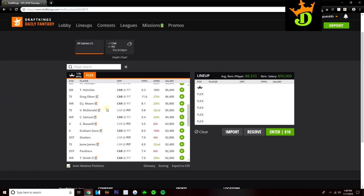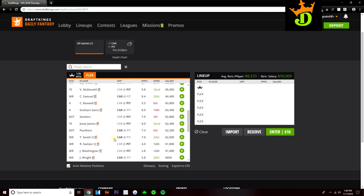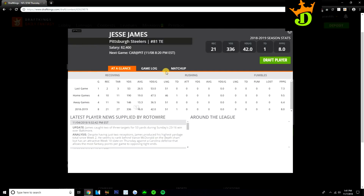And then getting down to the punt plays, so you have the kickers who you could use at 3,400, but I don't feel like they're necessities on this slate. The defenses I don't want to really go to. We have 2 really good offenses. Steelers at home I think would make the most sense since we know Cam will still turn the ball over at times. I could see going to the Steelers D at 2,800, but I would probably play Jesse James over the Steelers D. Jesse James is 2,400.